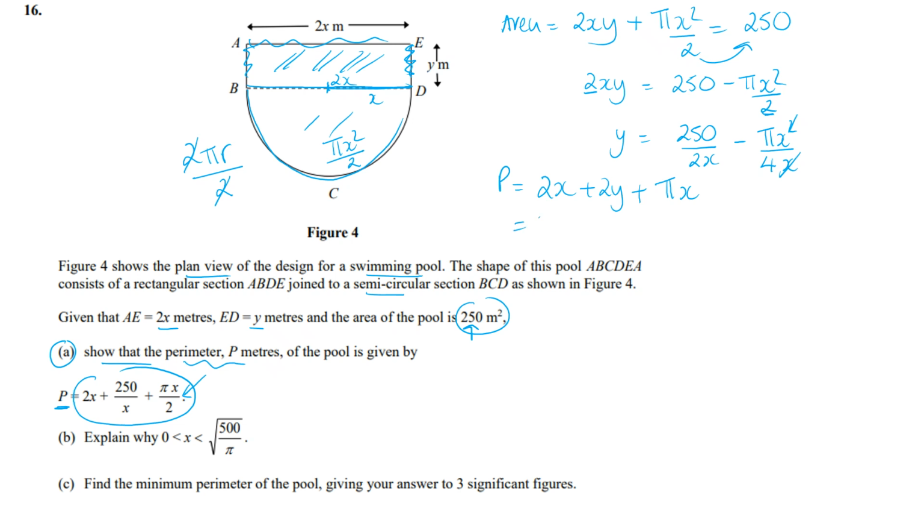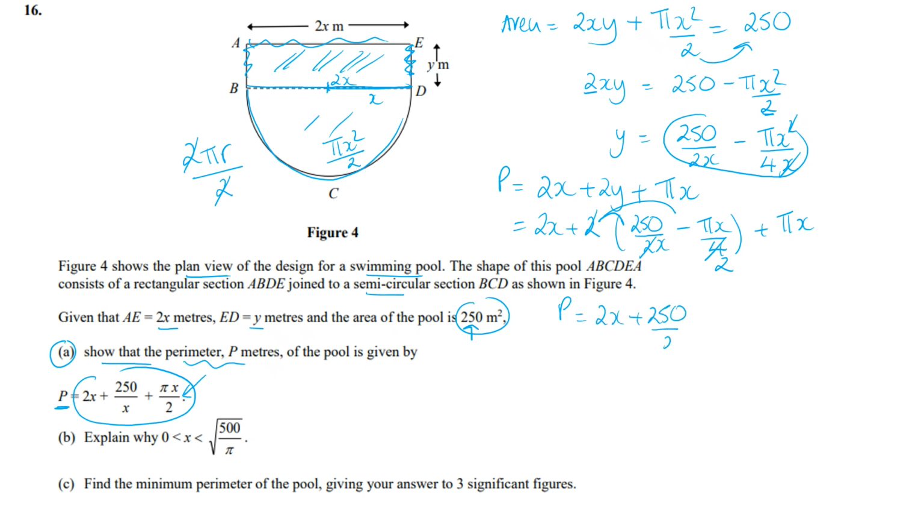Okay, so now we need to do 2x plus 2 times what was y. We need this, so it's 2 times 250 over 2x minus pi x over 4, plus the pi x. And now when we multiply this 2 in, we can see it's going to cancel here and reduce that 4 to 2. So that's that multiplied in. So the perimeter is 2x plus 250 over x minus pi x over 2, and then plus a pi x.